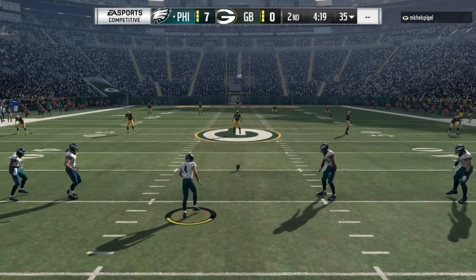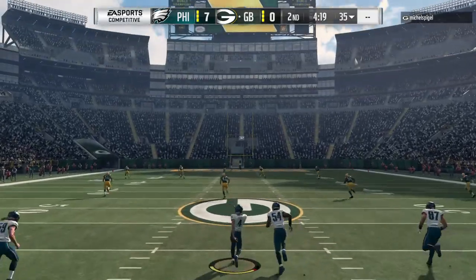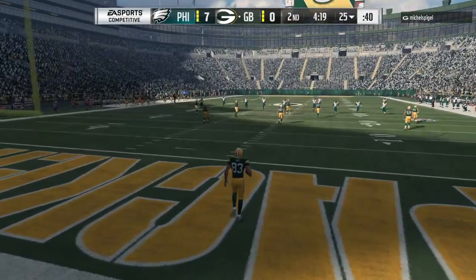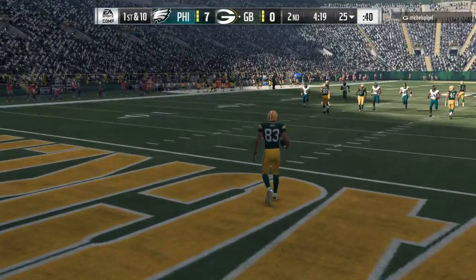Elliott now to kick this one away. And a fair catch signaled for and taken successfully.